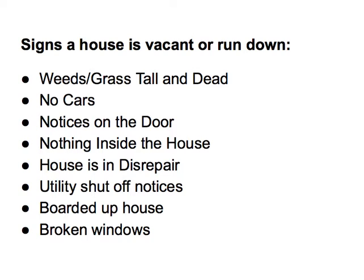So just anything like that is an indication that the house would need to be fixed up before someone would be interested in moving in. Maybe there's a utility shutoff notice posted on the door, or it's boarded up. That's a pretty good sign that the house is vacant and might be available for sale. And other signs like broken windows.